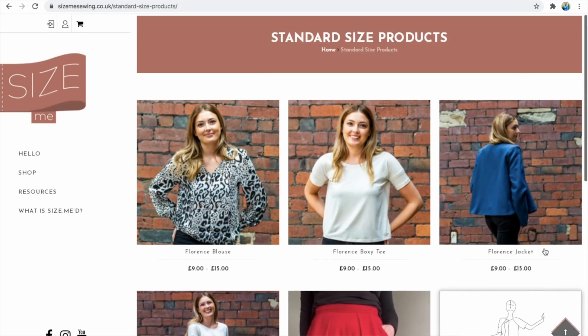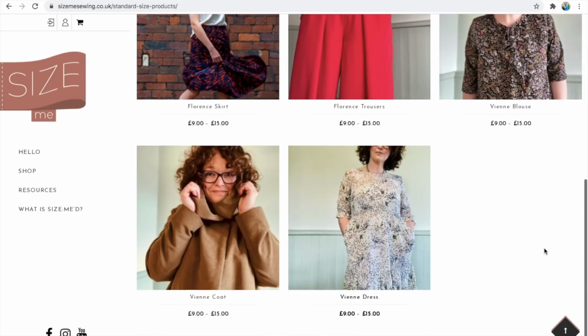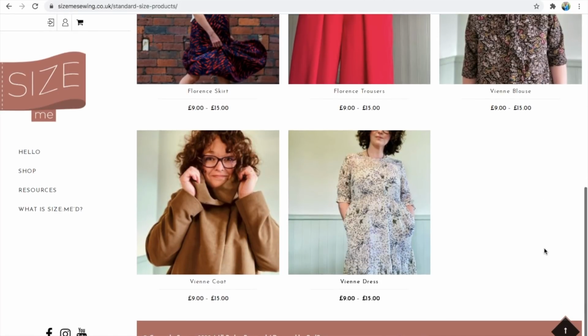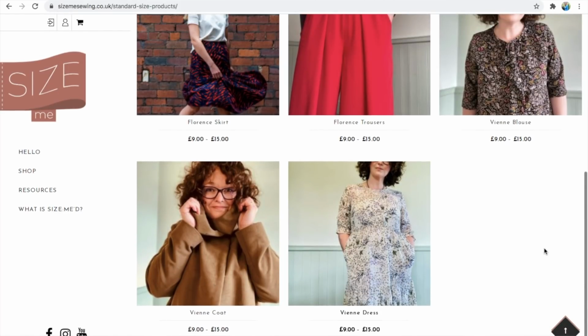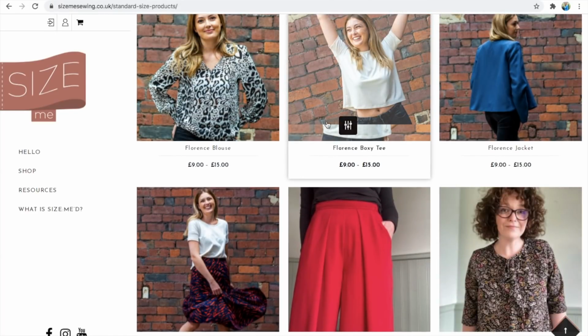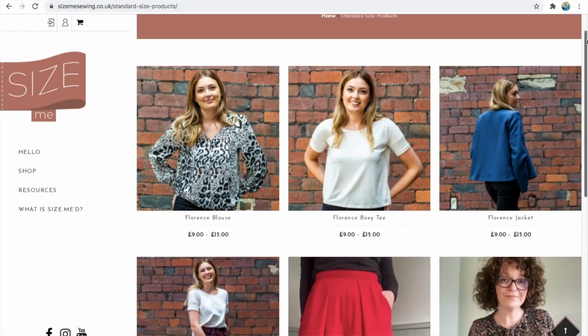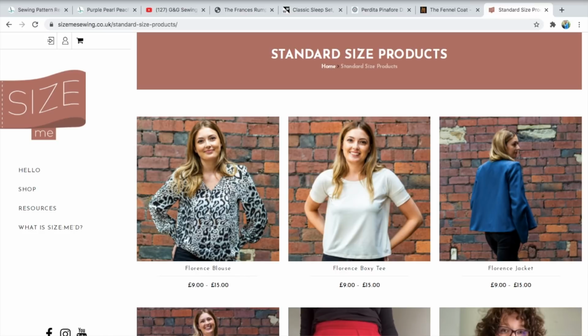So she's brought out 2 sets of patterns so far. The first one was the Florence, where it had 2 tops, a skirt, a pair of trousers and a jacket. The idea is that you can start at the top, build your skills up to the more complicated pieces. You don't have to do them all, and depending on where your skill set is at the time, you can just dive in and dive out wherever you like.